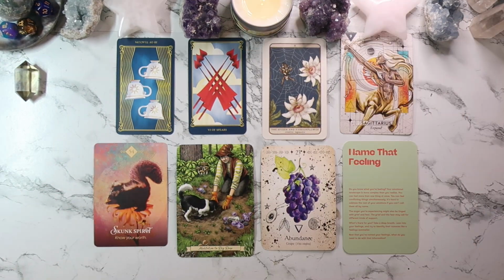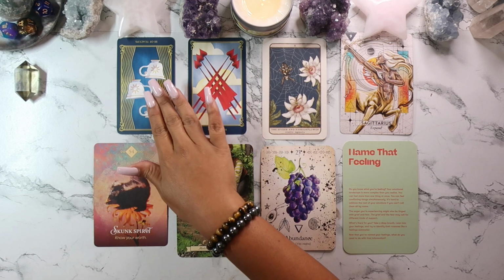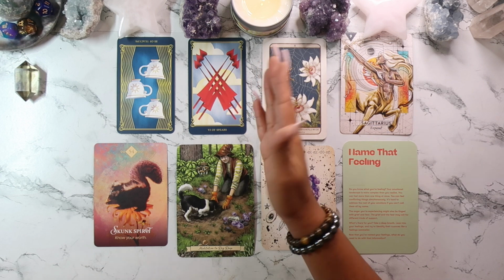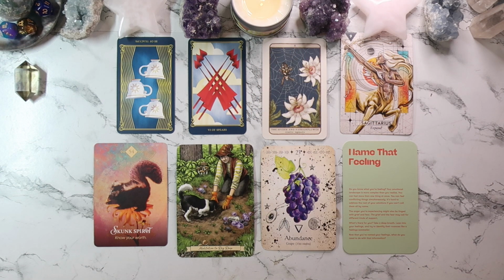Okay, so we have the 3 of Cups in reverse, and then we also have the 6 of Spears, which is the 6 of Swords. So with the 3 of Cups in reverse, this can talk about things like issues related to community or friendships or feeling this lack of support. It can also come up as feelings of isolation or having challenges in working with other people, right?